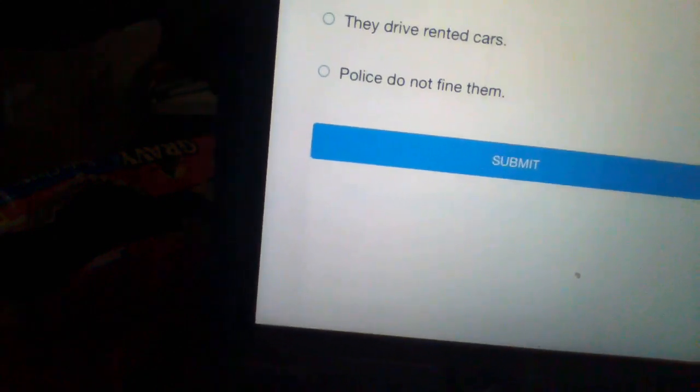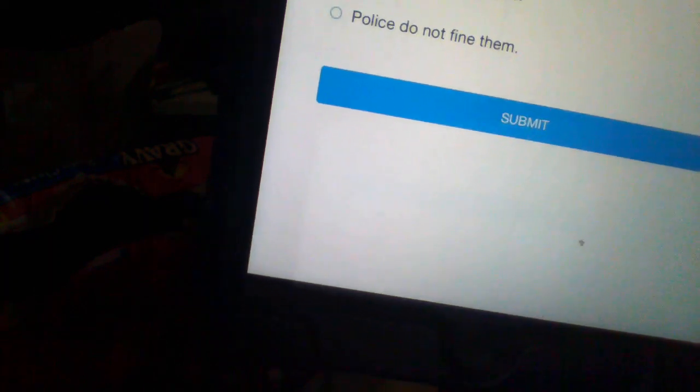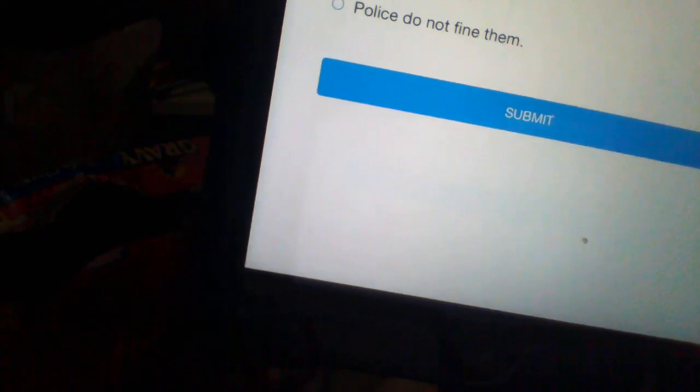Number 49. Tourists may be hazardous because A. They move slowly, unexpectedly change lanes, or stop. B. They drive rented cars. Or C. Police do not find them. I'm going to go with they may move slowly, unexpectedly change lanes, or stop.